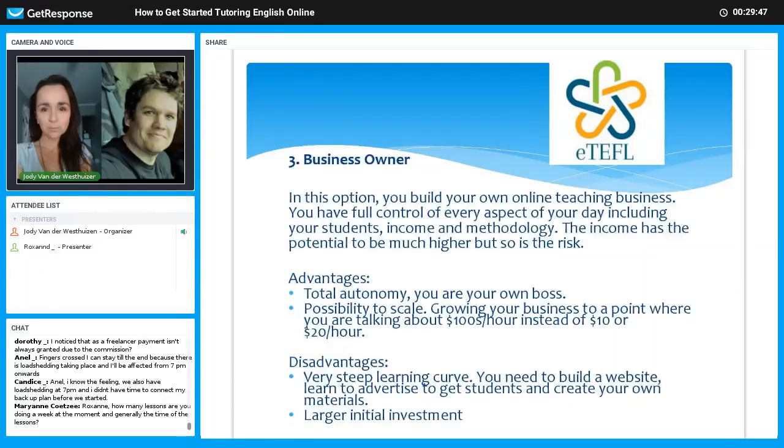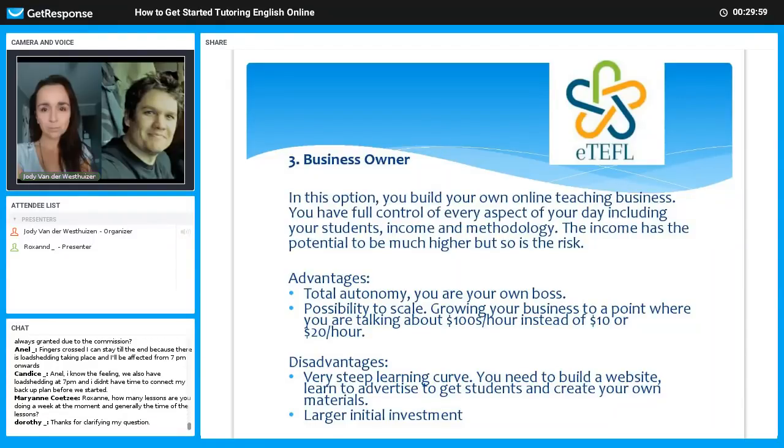Okay, and the third option is a business owner. So in this option, you build your own online teaching business, okay? So you have full control of every aspect of your day, including your students, income, methodology, and the income has the potential to be much, much higher, but it's also much, much higher risk. So the advantages, total autonomy, so you are genuinely your own boss. Then you have the possibility to scale, which means growing. So you're growing your business to a point where you're talking about hundreds of dollars an hour instead of just $10 or $20 or $30 an hour.